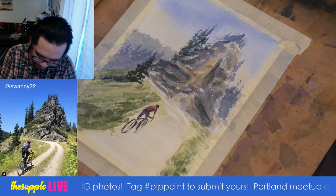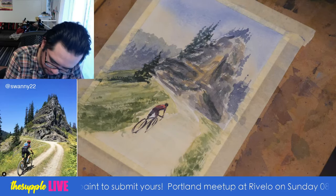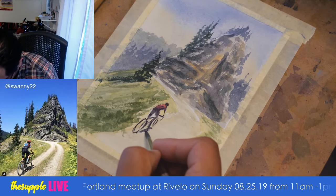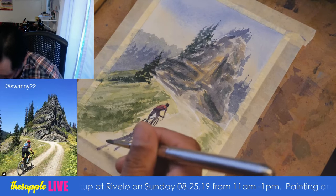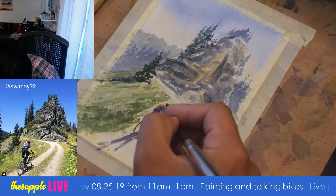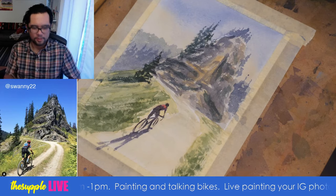All right, let's put the shadow in on this cyclist here. And I'm gonna do a little bit more dramatic shadow than what is in the photograph, just to impart a little bit more motion. And I'm gonna darken up his back a little bit. All right, looking good.